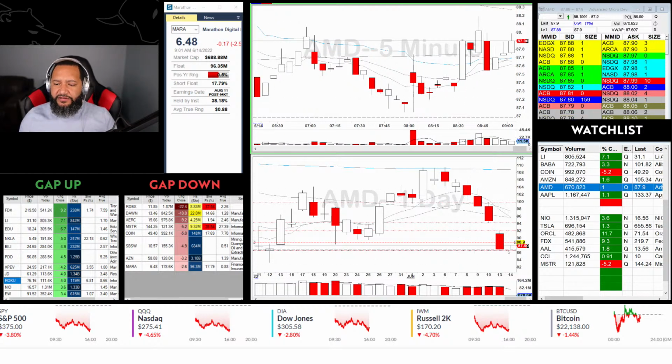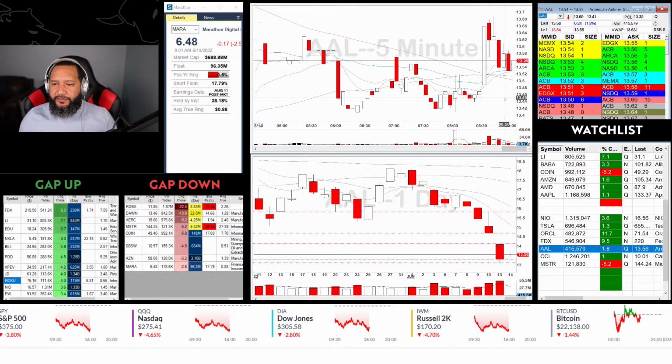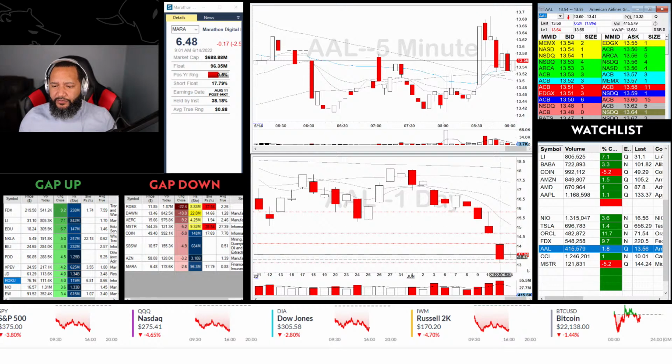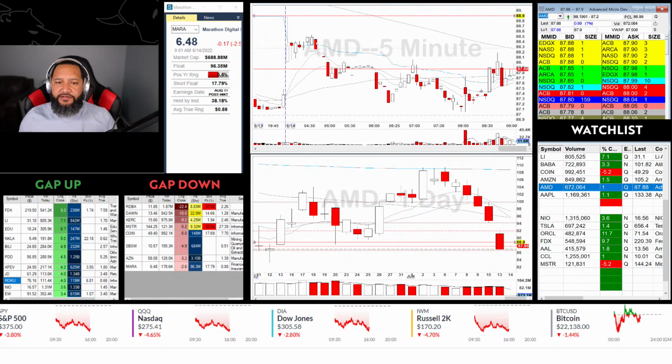We might find something else that looks a little bit better than AMD this morning, like maybe a CCL. No, not CCL. Maybe American Airlines. Maybe this one. We'll have to see. But this is not looking its best. We've seen better days for sure. 88.90 high of the pre-market. The low is pretty much the previous day close.